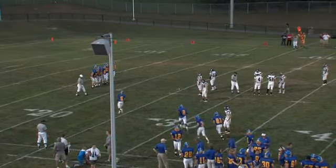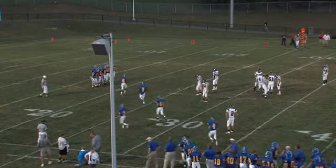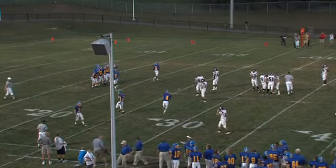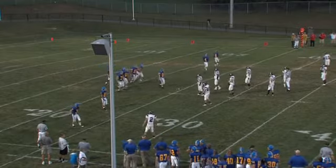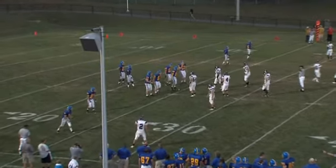This game is already at a slower pace than that Giles game. There were very few thrown passes and not a lot of turnovers. I mean, it was just long drive after long drive.